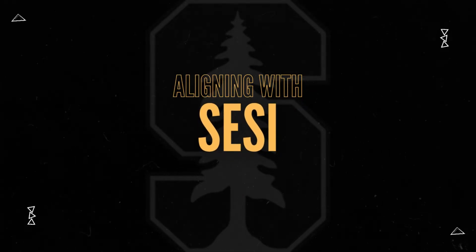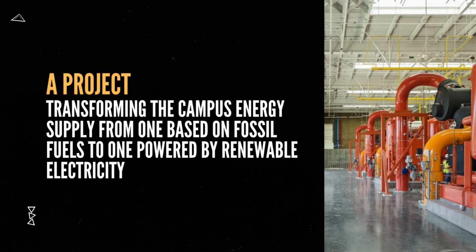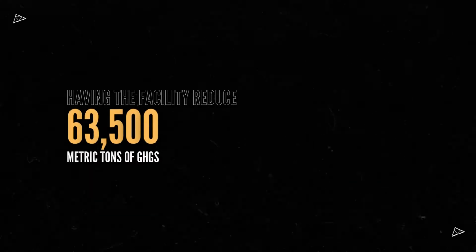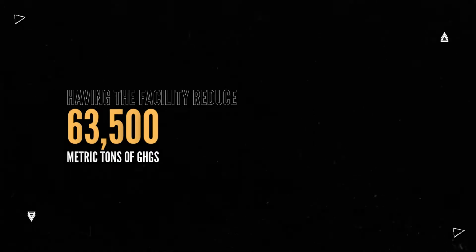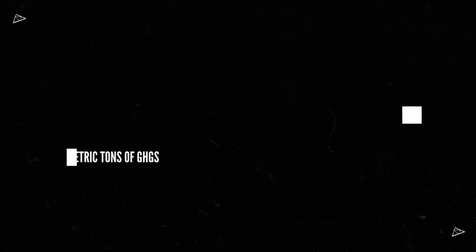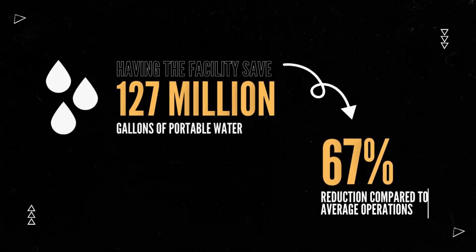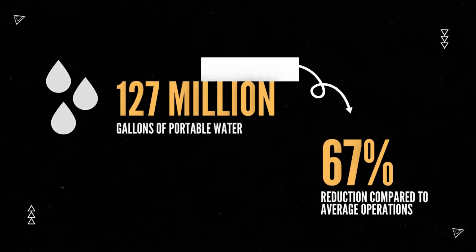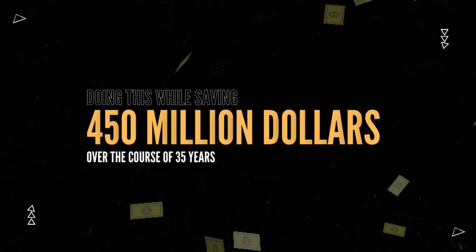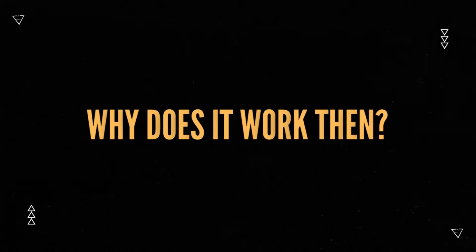And all of these align with SESI, Stanford's Energy System Innovations, a project transforming the campus energy supply from one based on fossil fuels to one powered by renewable electricity. Through the facility meeting with SESI goals, it reduced 63,500 metric tons of greenhouse gases, which is a 68% decrease in 2 years, saving 127 million gallons of potable water, a 67% reduction compared to average operations, and doing all this by saving $450 million over the course of 35 years. So, why does it work then?